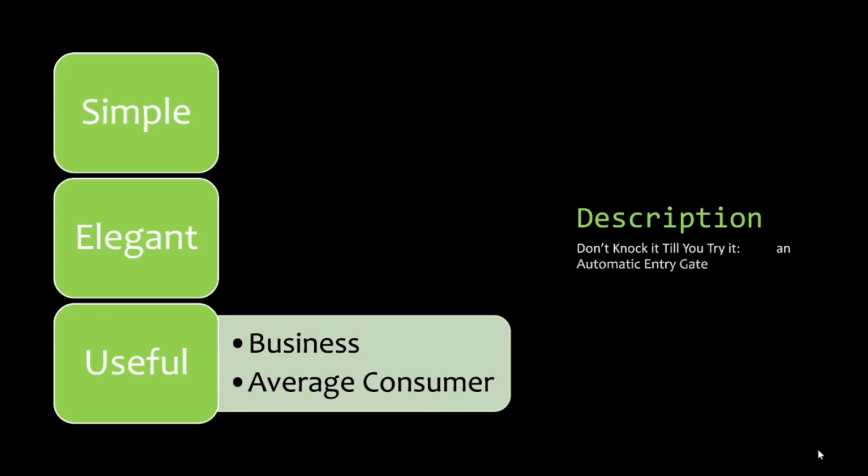A few things I want to go over before we really get into the nitty-gritty are things that we wanted to look for, and things that described our project. One of which being simple. The second thing we wanted to do is create something elegant, and the third thing is make sure it's useful for a few different types of people. One of those being a business, and the second being an average consumer or a homeowner.